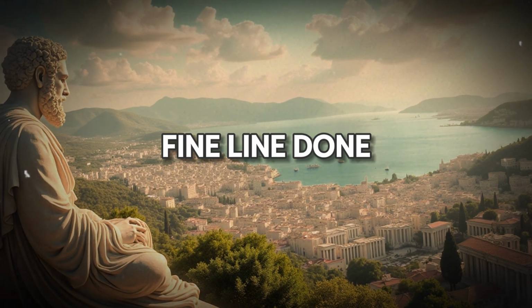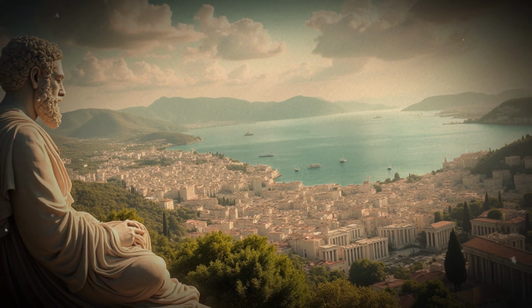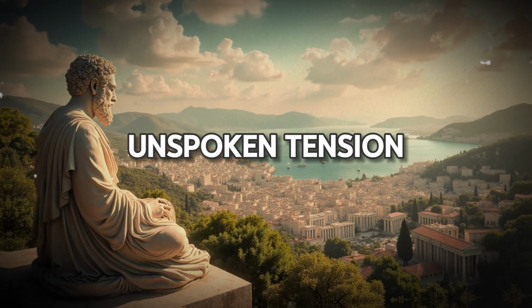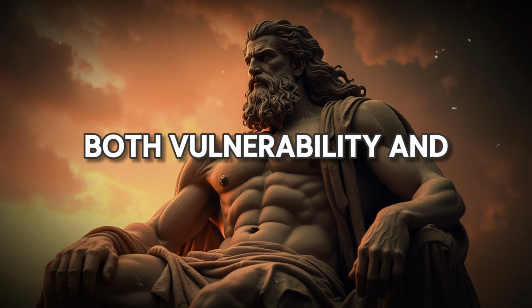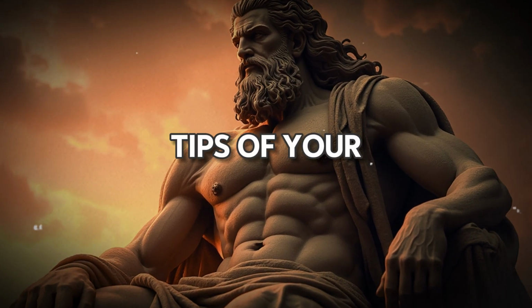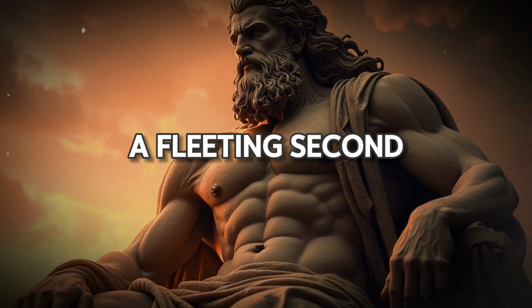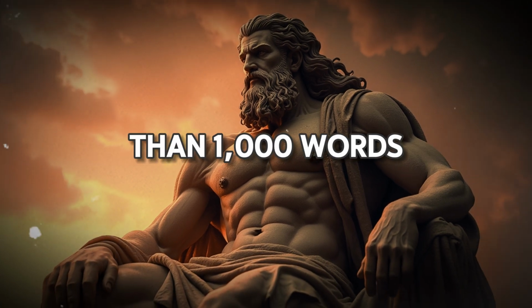But there's a fine line. Done right, it sends shivers down her spine. Done wrong, it feels intrusive. Picture this. You're standing close, the moment between you thick with unspoken tension. The soft curve of her neck is right there, a symbol of both vulnerability and elegance. Then, with nothing more than the tips of your fingers, you let a feather-light touch graze the nape. That's it. Just a fleeting second. Yet that single moment carries more electricity than 1,000 words ever could.